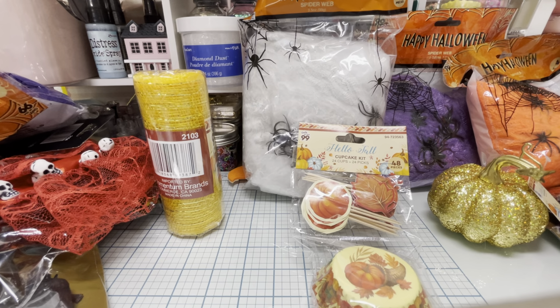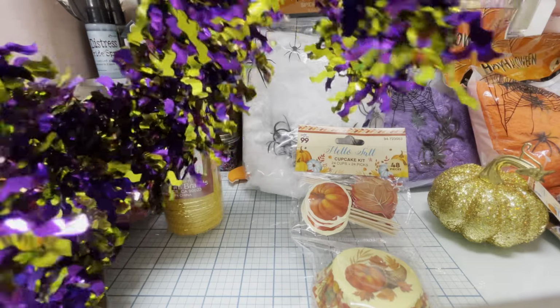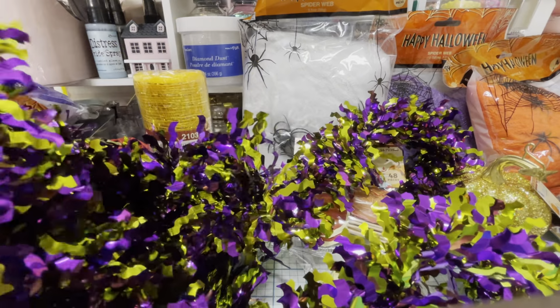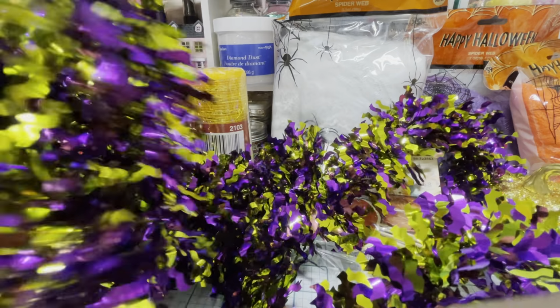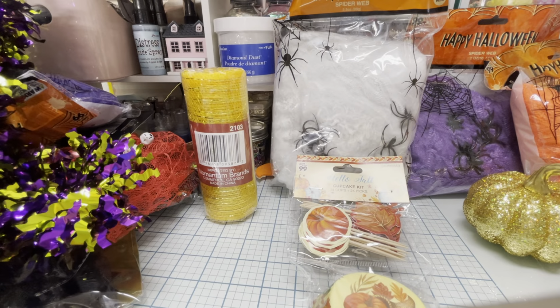Then I found this garland, which I thought was fun. And I thought it was really full considering it was coming from a dollar store, because usually they're really thin. And this was only, was this $1? Yeah, this was only $1. So I thought that was a good deal.